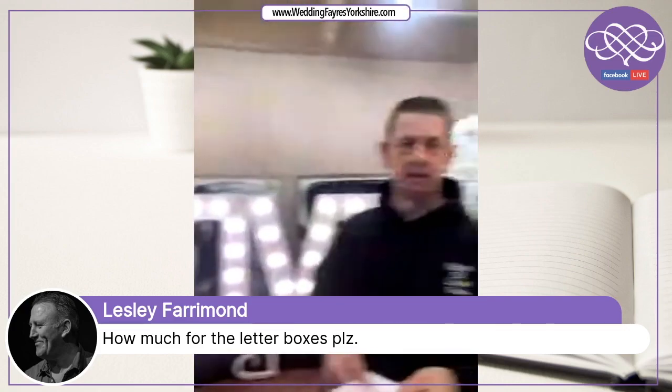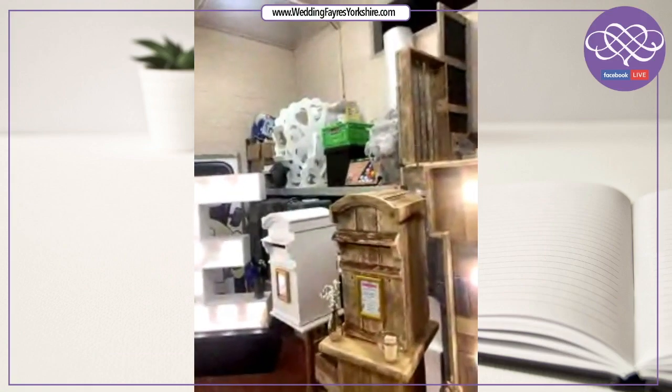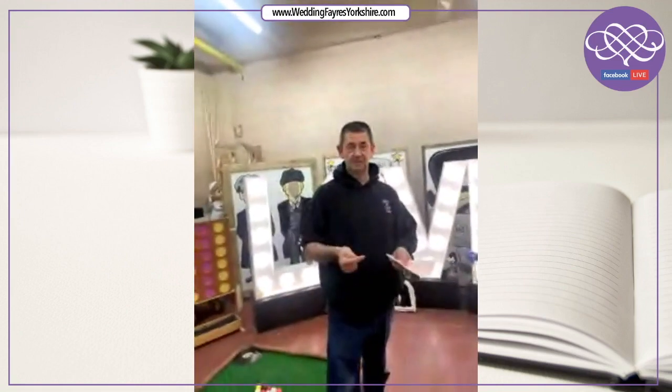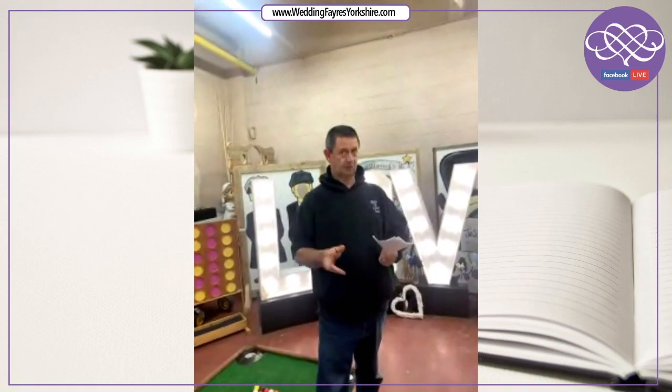And the post boxes? Post boxes are £40. Obviously, they come with the key. The post boxes do come with the key, and we've got a spare key as well, just in case you have too much Prosecco. But I don't believe in anyone having too much Prosecco.